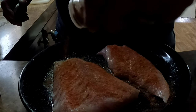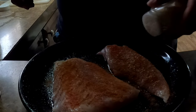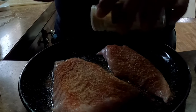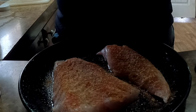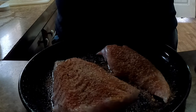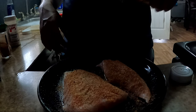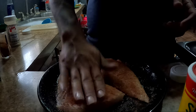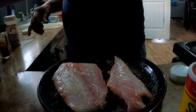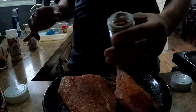If I get it up on there, be nice. A little bit of ground mustard. There you go. A little bit of seasonal. And my favorite, slap your mama. Flip it around. Do it to the other side as well. I'm gonna take it up a notch and put a little bit of these chili flakes, crushed red pepper flakes, guys.